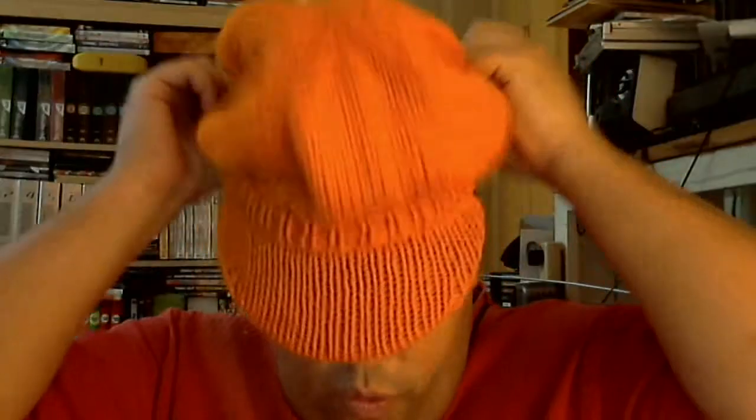These are my more winter hats. This one I've never worn much, but this is really good in the really cold weather. I call this my Fat Albert cap. As you can see, it's really big and puffy on the top. See how it sticks out? And it's a little funkier, but definitely has a Fat Albert flavor to it. But it protects you in the cooler weather.